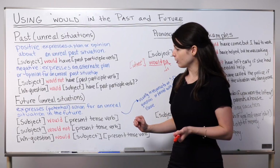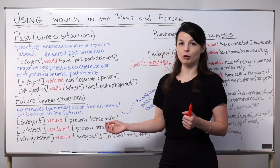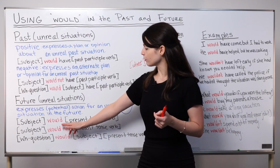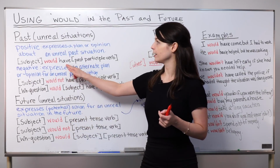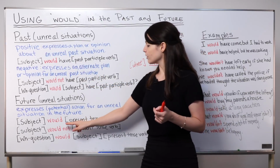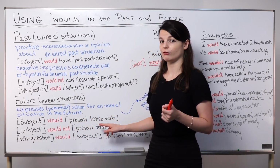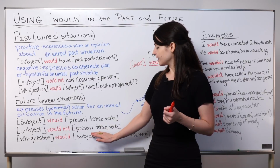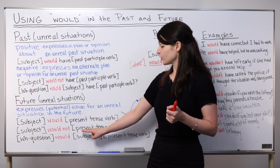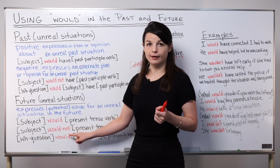To make a positive statement, we use subject plus would plus the present tense form of the verb. So here we see a key difference. When we're using the future form, we're not using have. In the past, we used have and the past participle form of the verb. Here, there's no have, and we use the present tense form of the verb. When we make a negative sentence, it's the same. We drop have and we're using the present tense. So there's no change to the verb here. In the negative form, we simply add not.